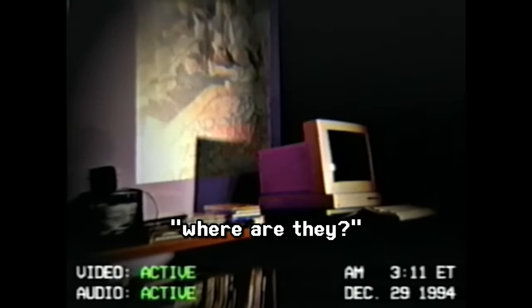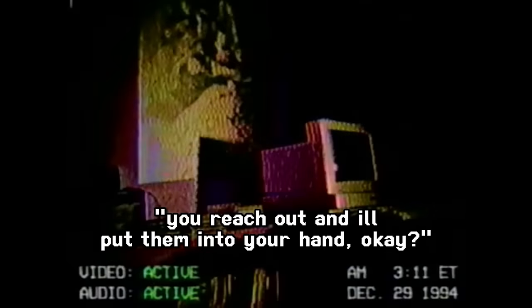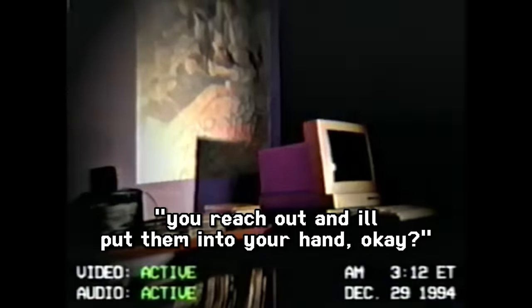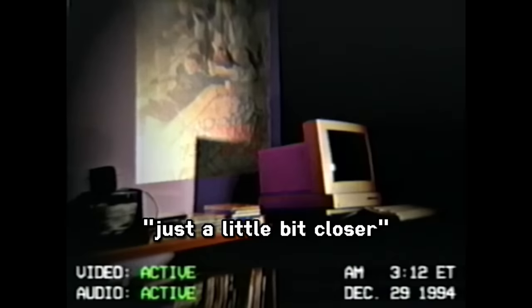Where are they? I still can't really see because my eyes. Reach out and I'll put them into your hand, okay? Okay. Closer. Just a little bit closer.